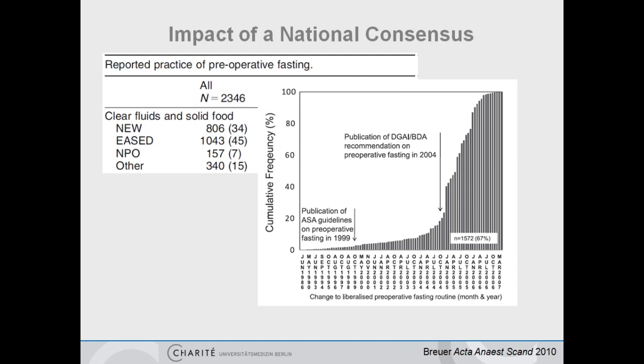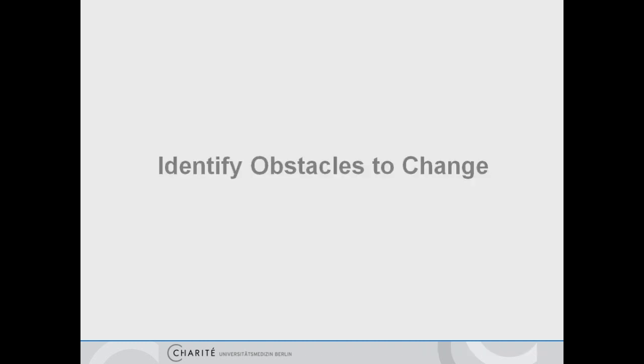And this is the result, the changing of this liberalized preoperative fasting routine changed in 2004, and now most of the colleagues changed behavior within the next 3 years. This is a lot of implementation work that needs to be done in this situation. And the new one was this 2 hour fast. The old one was 2 to 8 hours, and this was the standard, that means nothing after midnight. And you can see here that nearly 80% changed behavior. If you reach 70% with quality assurance methods, usually you achieve quite a good quality.